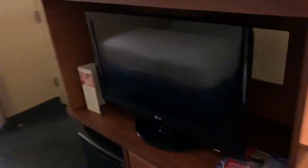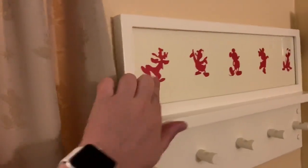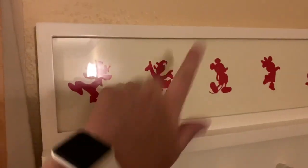Nice little TV unit with just a general telly, nothing special. Down here is a little fridge, which you can just put some stuff in. No coffee maker or anything like that. Connecting door to the room next door if you want to join them. This is a nice little coat hook with some little Disney characters, Goofy and Donald and all of that.